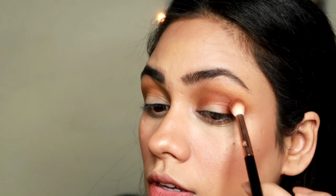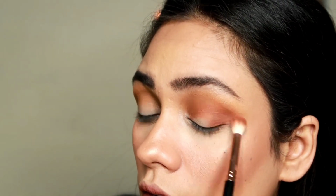This is also super pigmented, you guys. e.l.f. eyeshadows are really pigmented, and they blend really beautifully. The best part about these eyeshadows is that they are really affordable. I mean, what you want out of a product is that it should work for you and be in your budget. So these are really affordable.